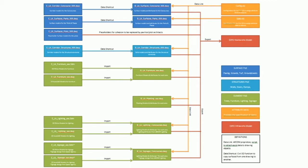I'll go over this a little bit more as we go, but at the same time we also brought in all the blocks, the trees, the signage, the furniture, the lighting, and elevated them all to surface and applied the data. They were the easiest part of the whole lot. Finally, the script was run, put the data on all the objects, and we exported them into Navisworks and compiled our file. I will go into this a little bit more.